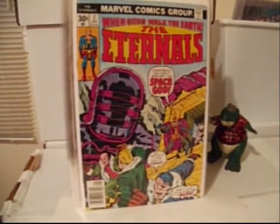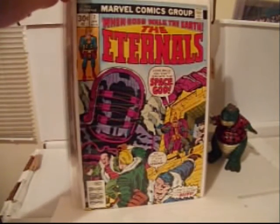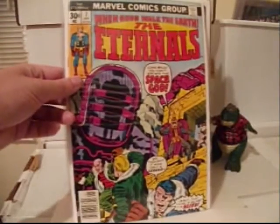This one doesn't really show up a lot. This is first appearance of One Above All, Jack Kirby creation. One Above All is probably the strongest. I mean, he's the strongest thing in all of the Marvel Universe. I don't care what anybody says. You cannot argue it. No. There's a lot of other people who are as strong, but One Above All, definitely, he's up there. It's an amazing book. Issue number 7, The Eternals. Amazing Kirby work.